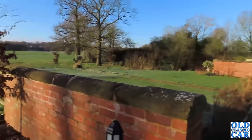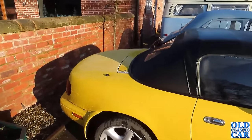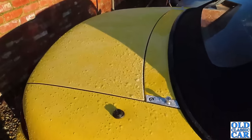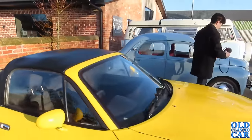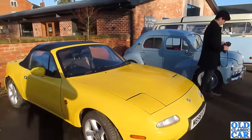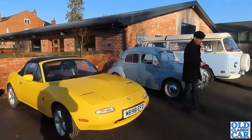A bit too far away, but yeah. Still a bit of frostiness on the back, but I don't think it'll take long for that to disappear. My youthful assistant will be doing a video for his car traction channel, of course. Apologies for the shadows, but it is still quite early in the morning.